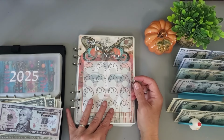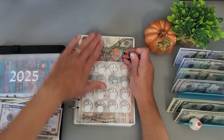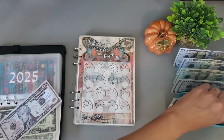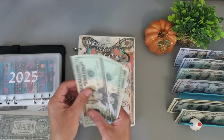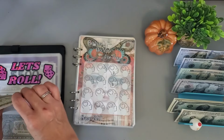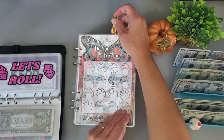Here's another scratch off. It says, "Be you, do you, for you." 3 and a 5 for $8. So let's put this 2 back and this 10 back and grab another 20. And I think I'll stop there. So far we have 20, 40, 2, 4, 5. 45 to start this one. And let me grab a paper clip and we will be starting on the back of this page.